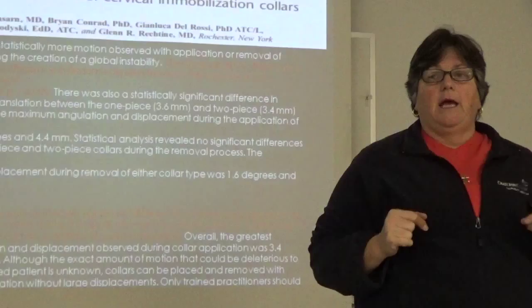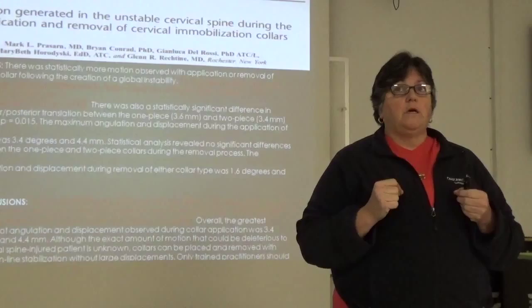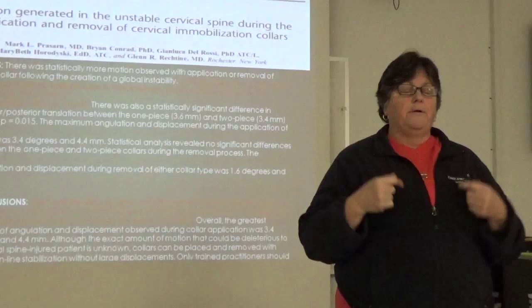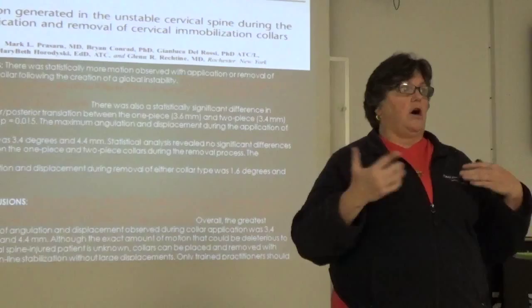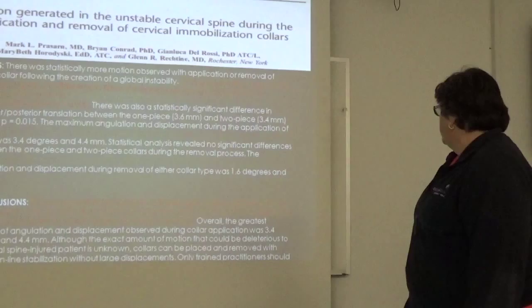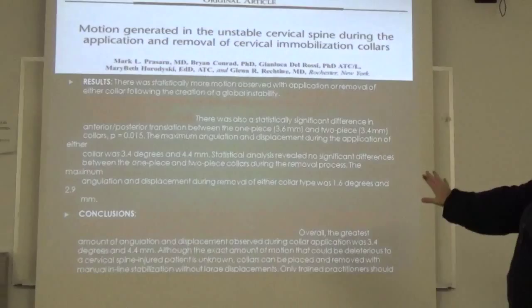The other motion they were looking at was rotation, which is also not that serious of a motion when it comes to the cervical spine, because that actually happens at the axis and not the rest of the spine. The one that's most dangerous to the patient, that we try to prevent, is side bending. That's the one that causes all the problems. So when they did that, the conclusion says, oh my gosh. Basically, it's telling you that with changing of the collar, there is still some significant movement when we're using one piece and two piece.